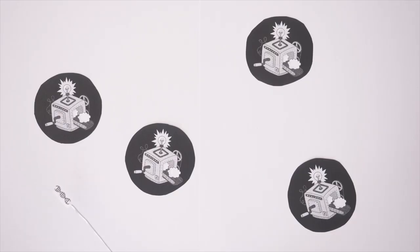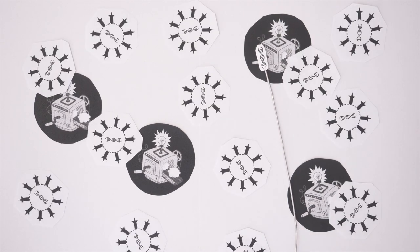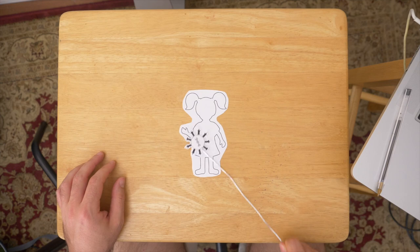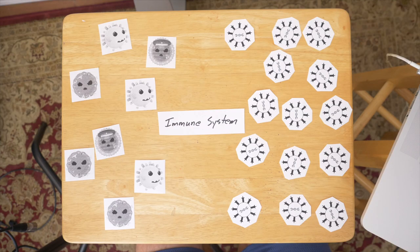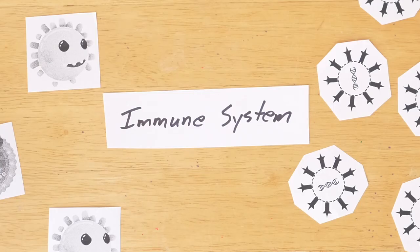Once inside, that DNA is free to float around the inside of Carly's cells until it finds a ribosome and then starts building a whole new army of COVID particles. That's not good. But Carly's body isn't just going to lay down and let the virus take over. She's got an entire army of white blood cells ready to spring into action. It's time to talk about the immune response to COVID-19.